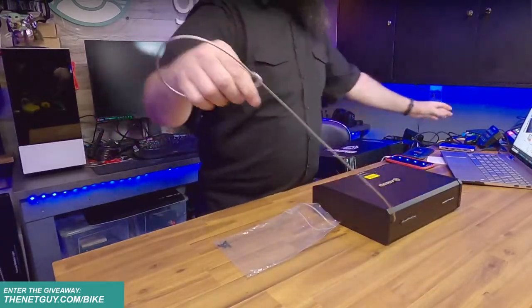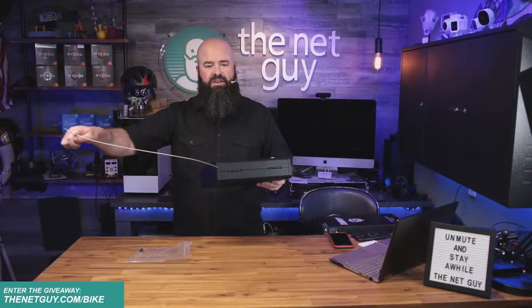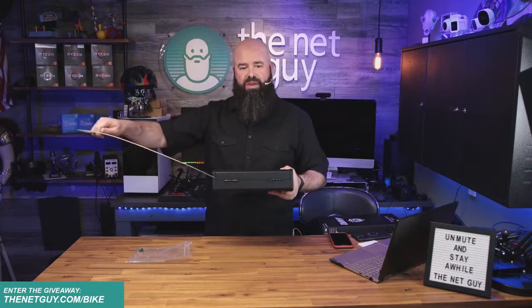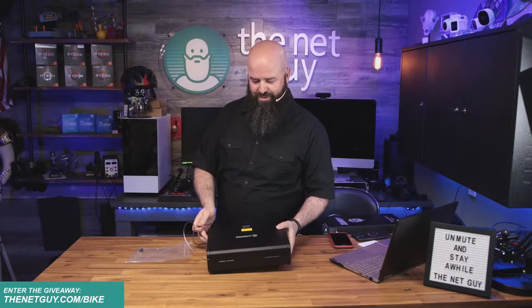Now, if somebody decides that they're going to take off with your lockbox, maybe you do money drops with your car and maybe you need to lock it in there. This is now locked into your car, which is kind of cool.